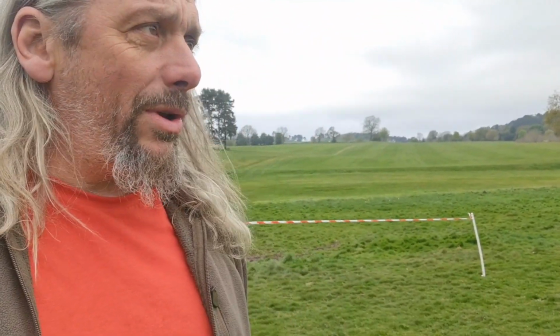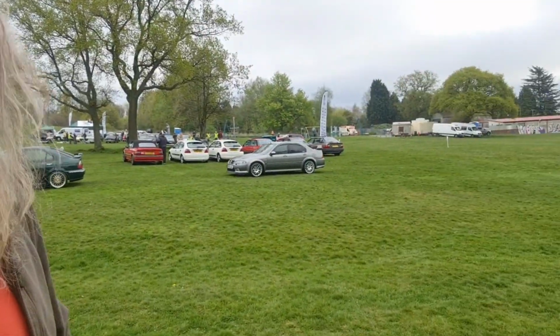This is the Pride of Longbridge event. As you can see, no cars. That's because they're all over there. Although quite early, at only 20 to 9. And that's a good thing because we got in without having to queue up for ages and ages.